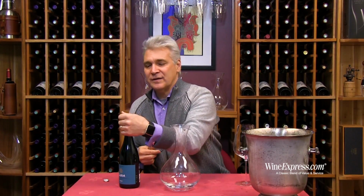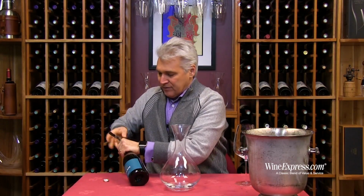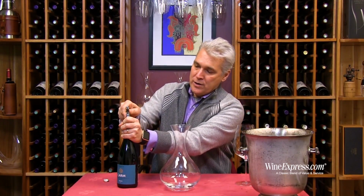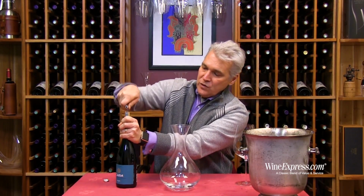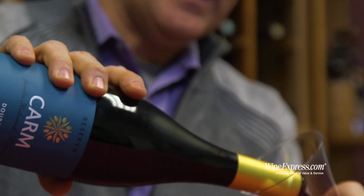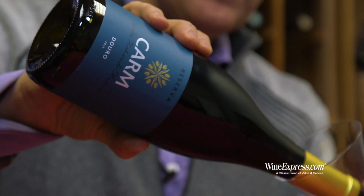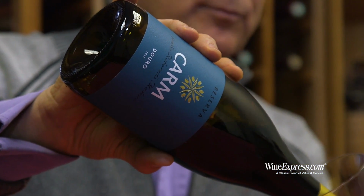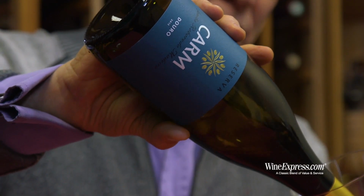A farm, I guess. They have about 150 acres of vines in the Douro Superior, Douro River Valley in Portugal. Certainly one of the best growing regions in that country. All organically farmed. They built a brand new winery in 2004.